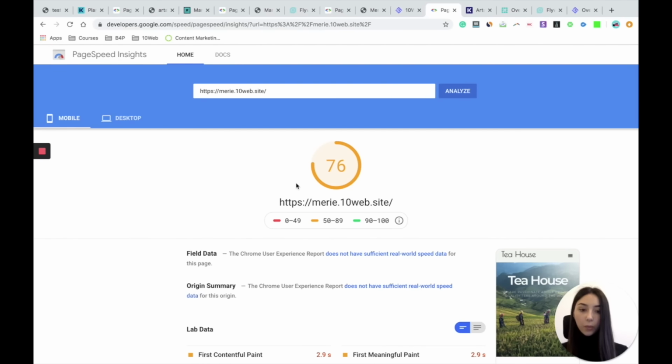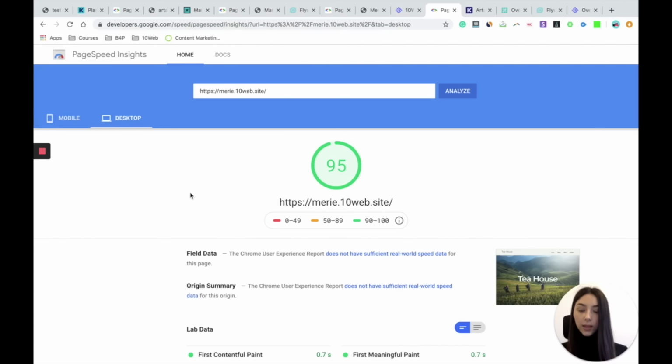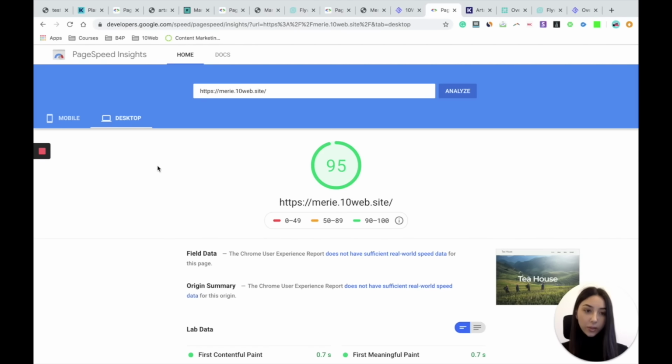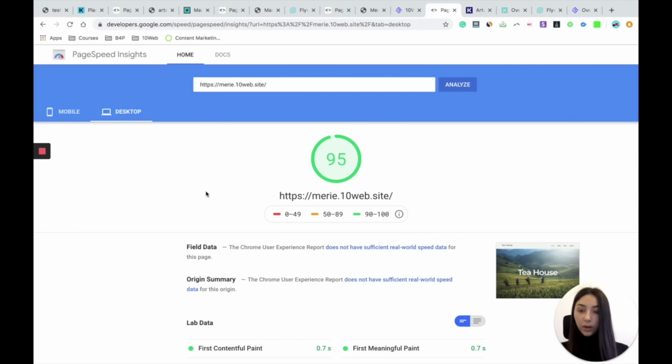You get a mobile score of 76 and a 95 for the desktop, which is definitely more than FlyWheel and is pretty competitive with the rest of the Managed WordPress hosting platforms. Now let's move on and examine the dashboards of each of these Managed WordPress hosting platforms, because dashboards are also things that we should be paying attention to a lot when choosing our Managed WordPress hosting providers, and you'll see why. Let's start with the dashboard of Kinsta.